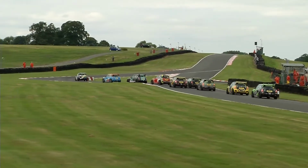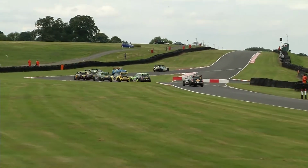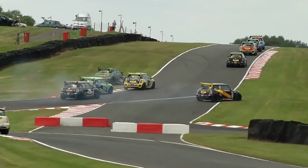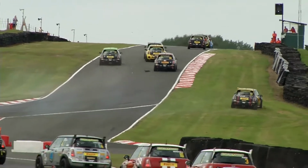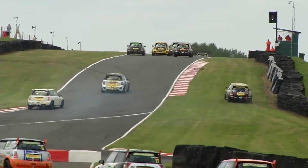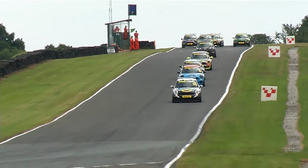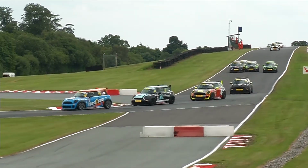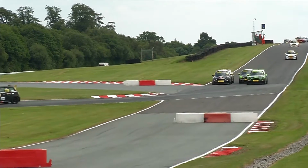Smith to the inside. Ooh, that's going to be a little bit tight over the curbs. They're just trying to still fit two cars in. Not quite enough space, and it's Rob Smith who eventually slides across. Some debris goes flying as well, but everybody seems to have got through more or less unscathed, as Chris Knox still comes under pressure from Lawrence Davey.